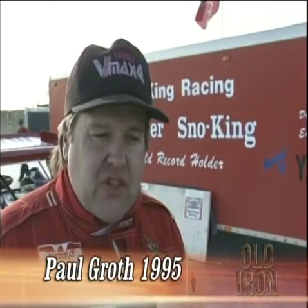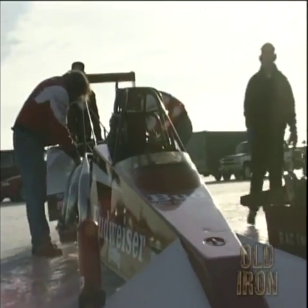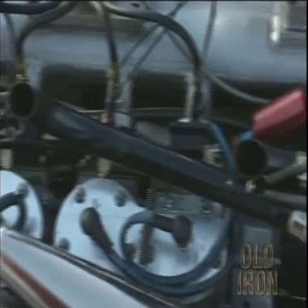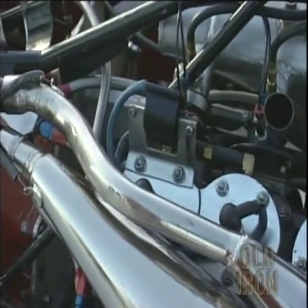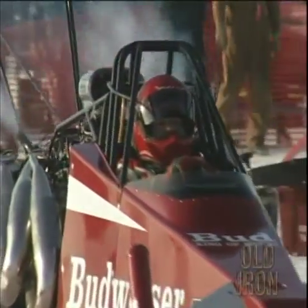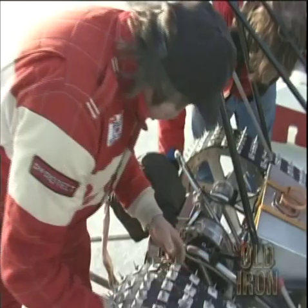My name is Paul Groth. I'm the driver and engineer of the Budweiser Sno King. As you see behind you here, the snowmobile is a dragster-style snowmobile. We use it in speed runs, and it has 4 Yamaha VMAX 4 engines, 4 750cc 4-cylinder engines in it. We're producing right around 900 horsepower, and so far, our fastest speed is about 146, so we're shooting for a little bit higher speed and trying to keep it rolling here.